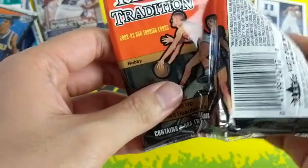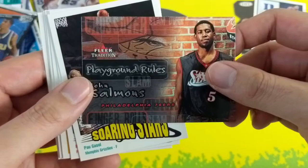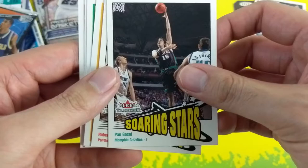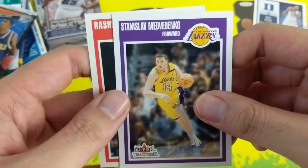We got Stephen Hunter, Kenny Anderson. And we got, what is this? Got a John Simmons playground rule. Love the design. Nice. Paul Gasol. Awesome. Reuben Patterson. And Troy Murphy. Vin Baker. Oh, I remember. Medvedenko. It's a fan favorite around this area.